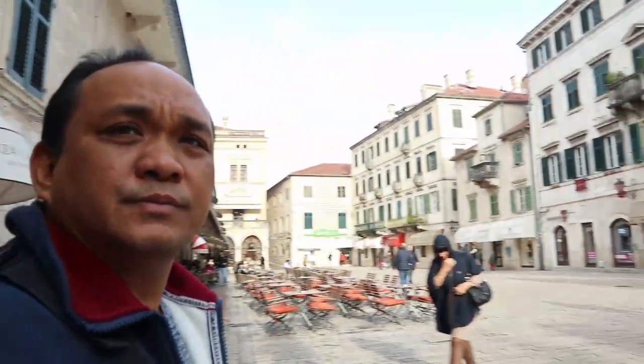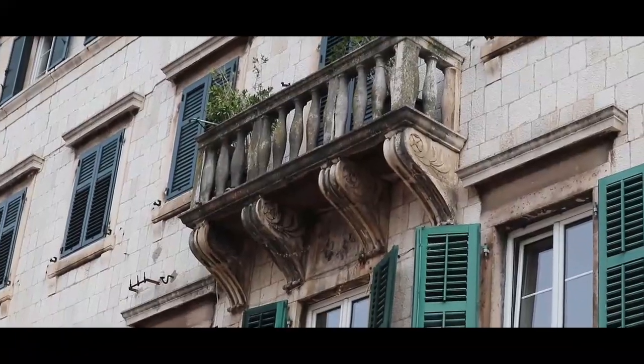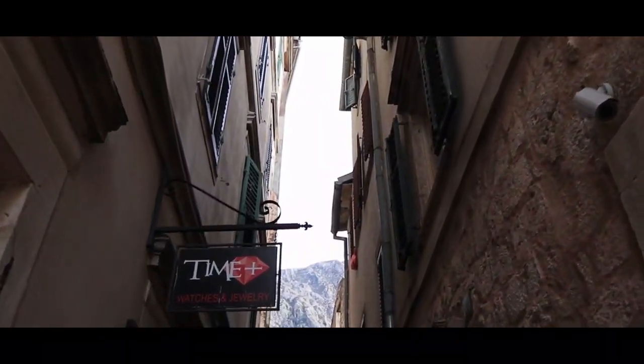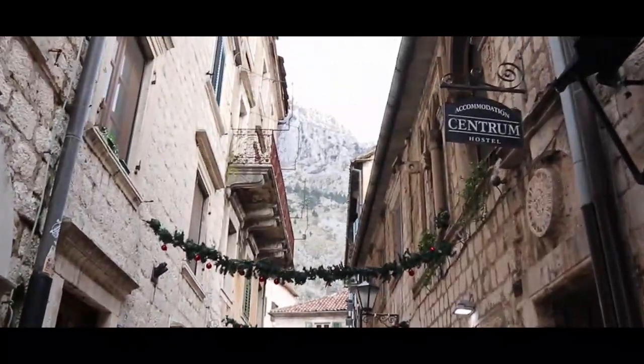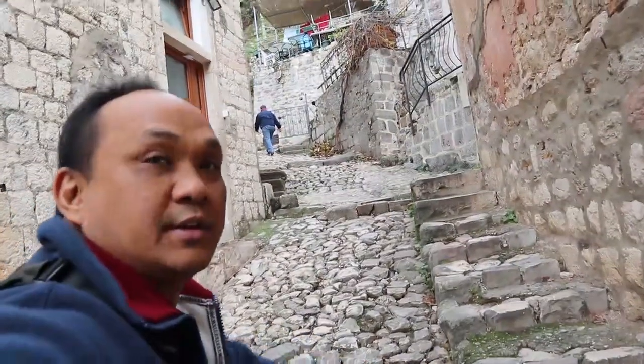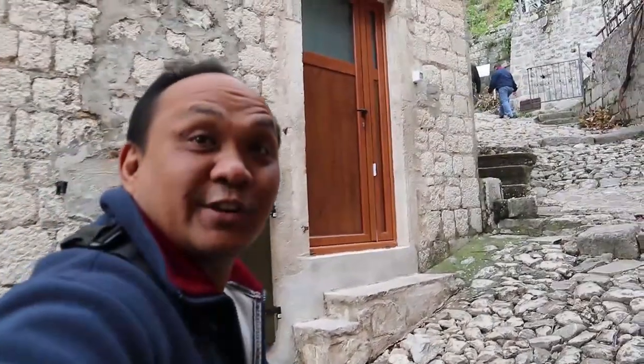Okay, guys, welcome to the medieval old town of Kotor. Welcome to another UNESCO heritage site. So, look at this old town. We're about to start climbing, and this is just the start.